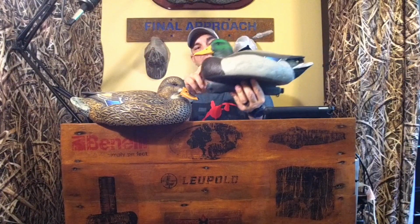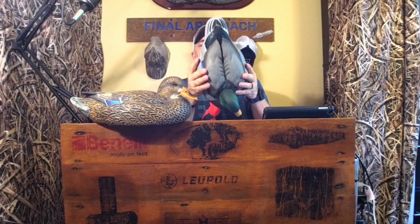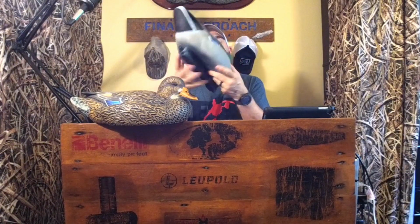So what you have is a six-pack. You have two hens, a low head hen and a high head hen. And on the drakes, you get the low head and then a higher head. So you get two of each of those, so it's 4 and 2. Paint scheme we updated, plastic we updated for some softer plastic. It still has the weighted keel cord lock system on the bottom and is rugged and ready to go for you.